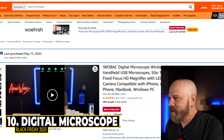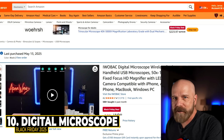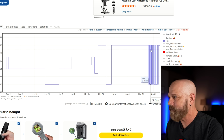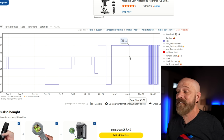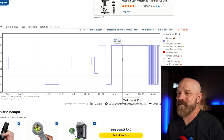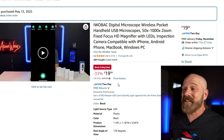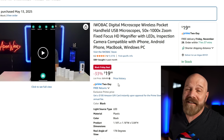They are advertising it at 33% off, at about 20 bucks. It looks like it's been around 30 lately, but look at this, it's been back and forth. It's really a bipolar price right here, back and forth between 20 and 30. I paid $24 for it back in May, so depending on how you look at it, it's either an okay sale or a pretty good one. But it does work. It's kind of a cool gift idea, so either way, it is still marked down.